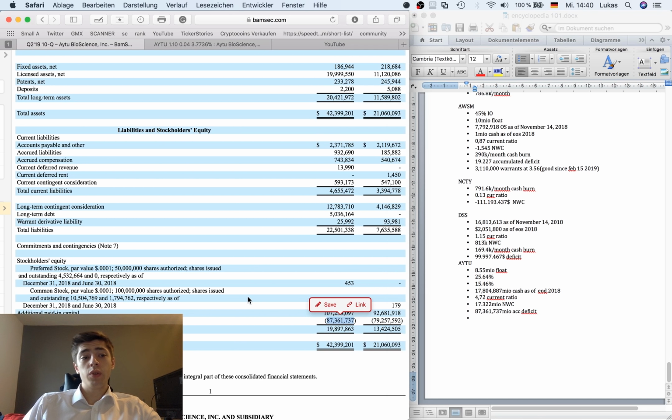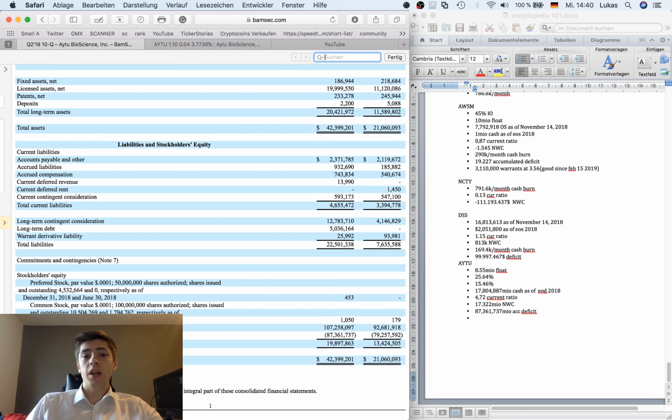After that, we want to compare how much cash they actually have. Because as I said previously, it doesn't matter. You can have 1 billion cash, but if your company constantly burns, let's say, 500 million per month, you only have 2 months of cash that you can use, all right? So it doesn't matter how much cash it is, you always need to compare it to the cash burn.